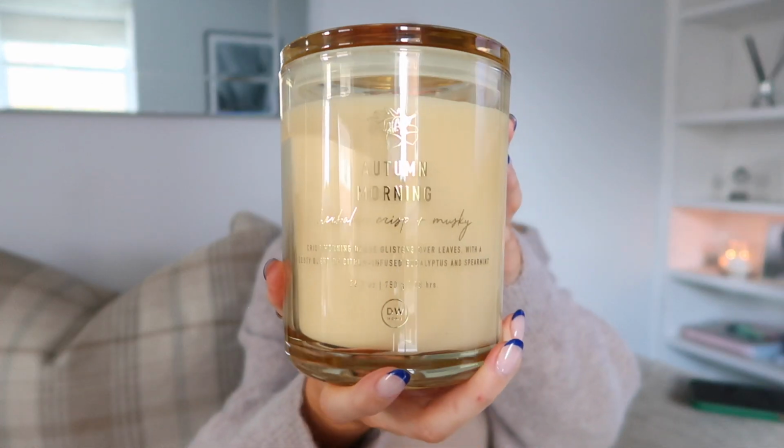You'll know what's good. So this first one I am just obsessed with. It's called Autumn Morning. This is what it looks like. It's got the gold detailing on the front. But when I say this smells so, so nice, it's not overpowering, it's really nice. But obviously it's a large candle, so you're going to get a lot of burn time with this. And it was only £12.99 as well. But it just smells so fresh.